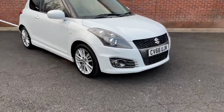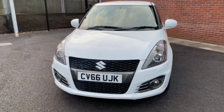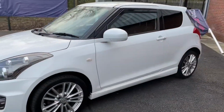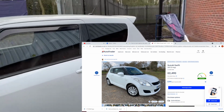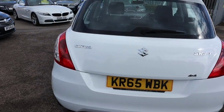Coming in at number 2, actually one of my favourite hot hatches to be made is the Suzuki Swift. The Suzuki Swift model era from around 2013 to 16, and they've now made a new one, so this one is a bit cheaper, and I have found this one at a very reasonable £2,500.